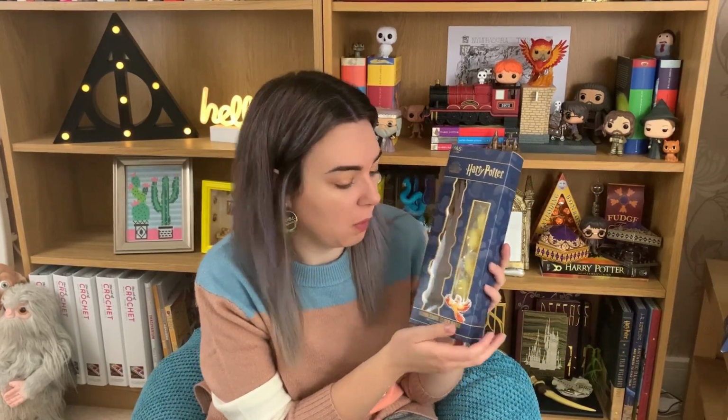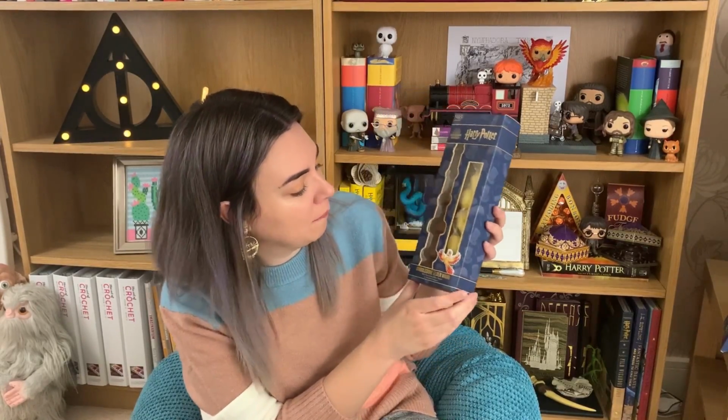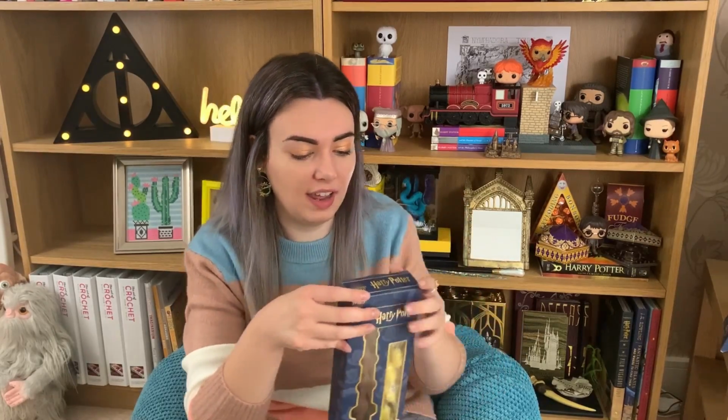The next item is a really fun idea. We have Dumbledore's Elder Wand, but it's not just Dumbledore's Elder Wand, because we all know that he loves the sherbet lemon. So we've actually got sherbet lemons as well. So this pack was £5. It's got a picture of Fawkes on the box. It's a milk chocolate Elder Wand and a sherbet lemon. I believe it is not hollow because it seems to specify when things are hollow.